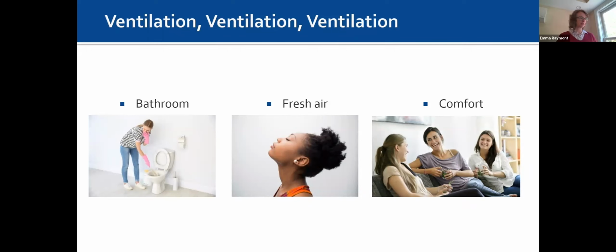So let me talk a little bit more about this. For those of us who have been designing for a long time, we're required by code to exhaust bathrooms and kitchens. That's the spot ventilation piece. Then there's the whole unit, whole building, whole house ventilation requirement, which, when we build buildings tight enough, which we are doing with high performance buildings, means we need to provide a certain amount of fresh air for both the space and for the people in the space.